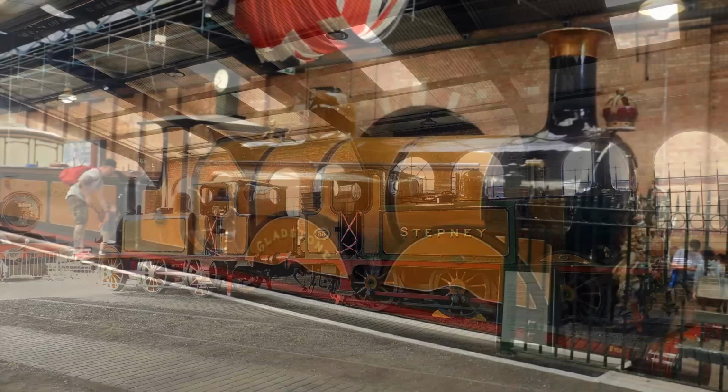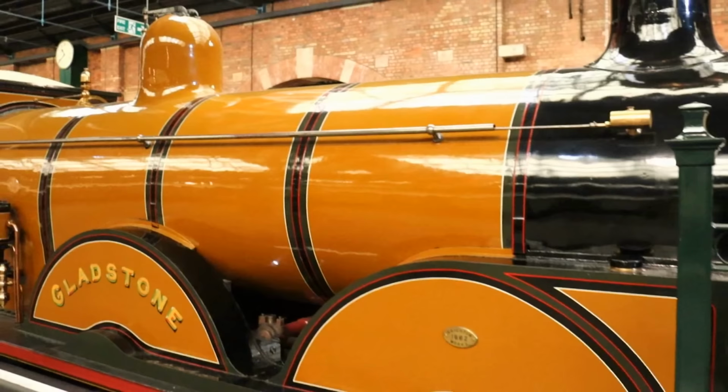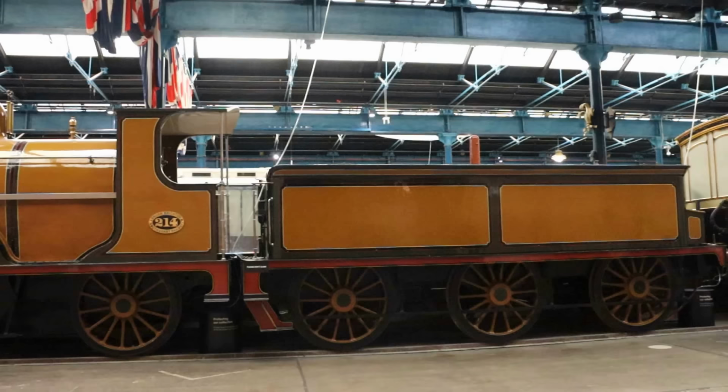Does it mean anything to you? It's not quite the same, is it? Yeah, it's still got the red. It's exactly the same. Oh, is it? This is designed and built by the same person who designed Stepney.